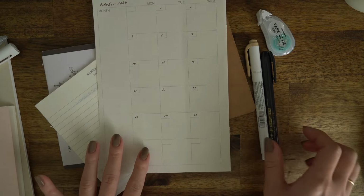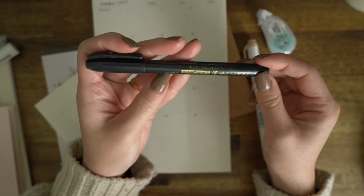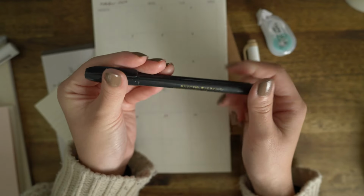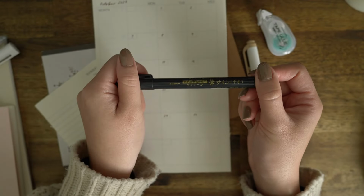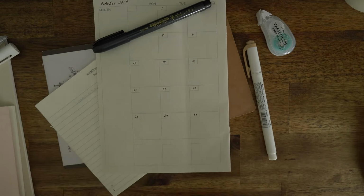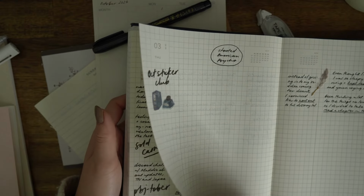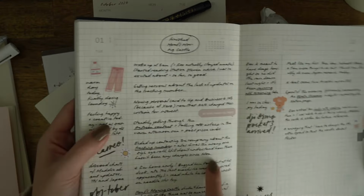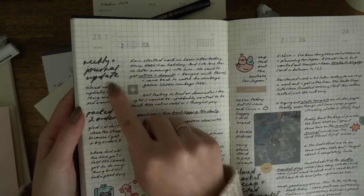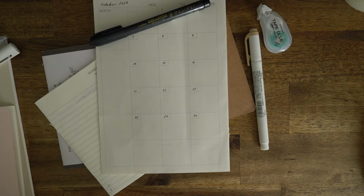The next thing is my brush pen, which I got from Daiso. It just says Zebra and I can't read the kanji, but it's just a standard brush pen. It's the only brush pen really that I use, and I use it mostly in my daily log, which you might recognize. So it looks like that. It's not a fully soft brush tip, but it is nice to use, and I think I used it in the Japan travel journal as well.